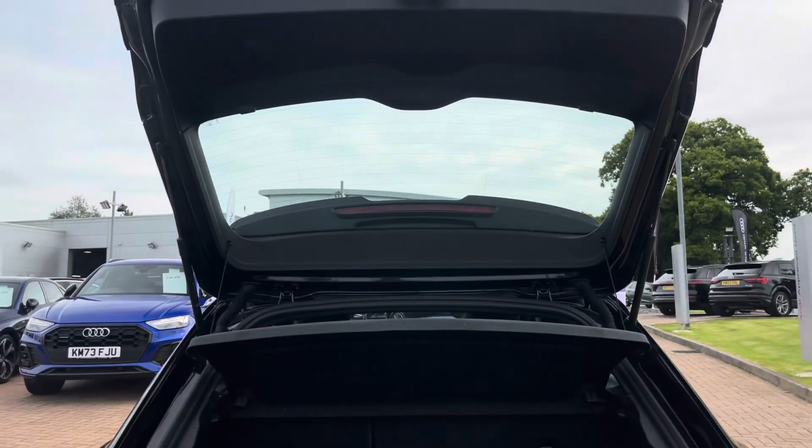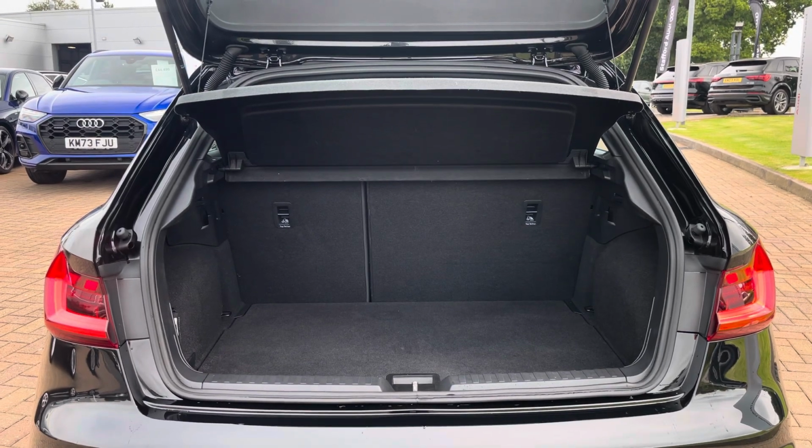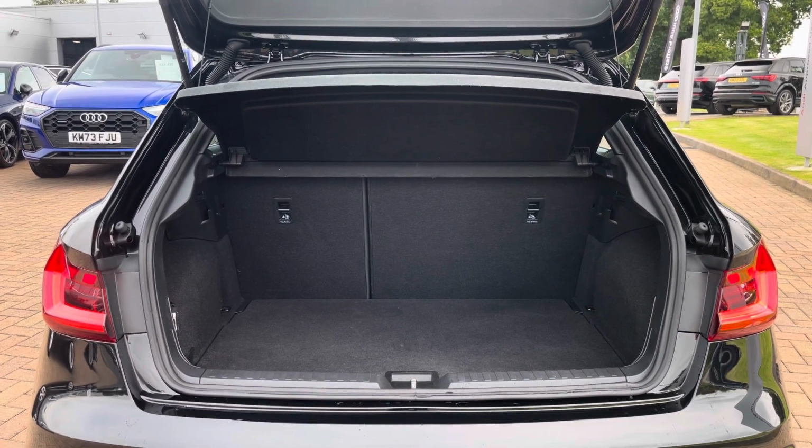Now moving into the rear boot space of the A1 Sportback, where we find up to 335 litres of storage space, which is a large amount for a smaller vehicle of this size, and this can easily accommodate 2 smaller carry-on cases and a few additional bags.